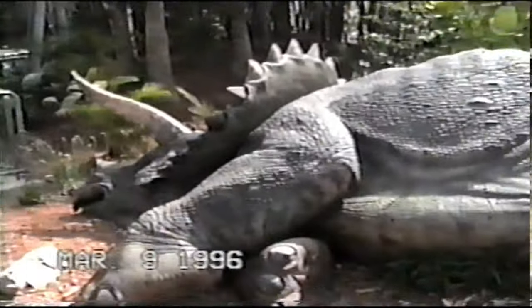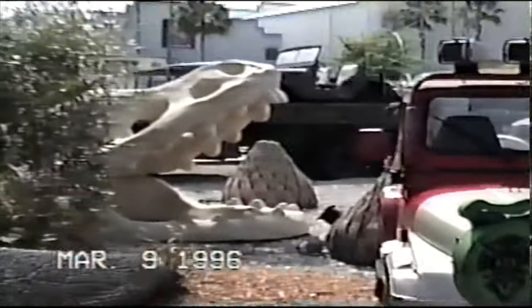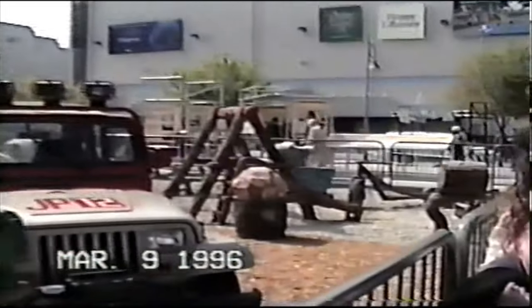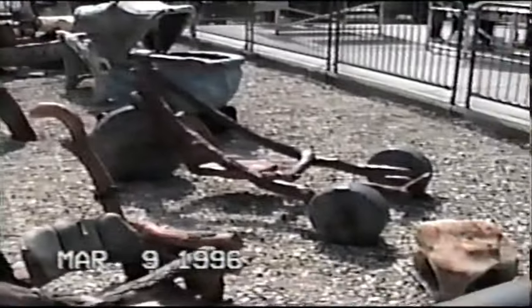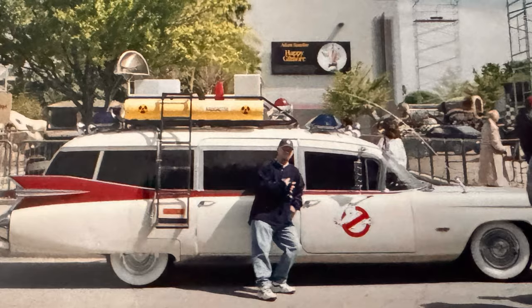I guess one of the real dinosaurs they use in the movie. Do you know that, Joe? Was it? The real dinosaur they use in the movie. All the equipment, I guess, props, you could say. Flintstones movie. Ghostbusters, the movie.